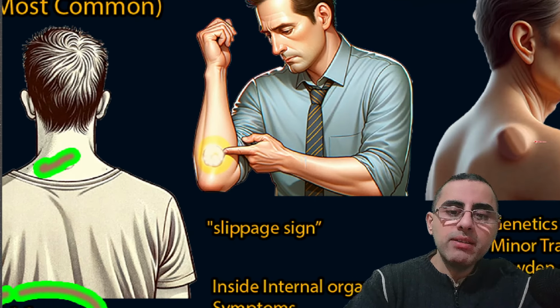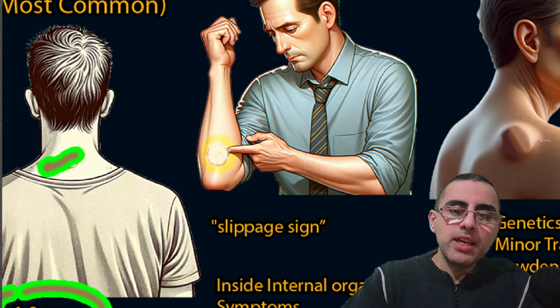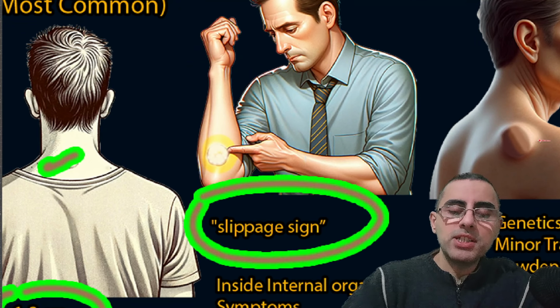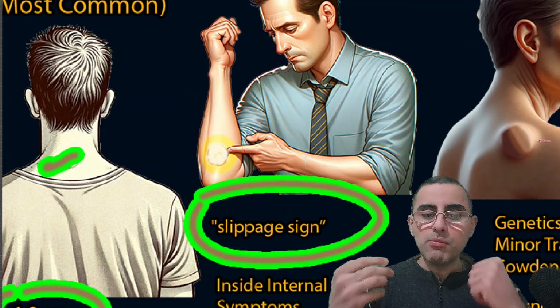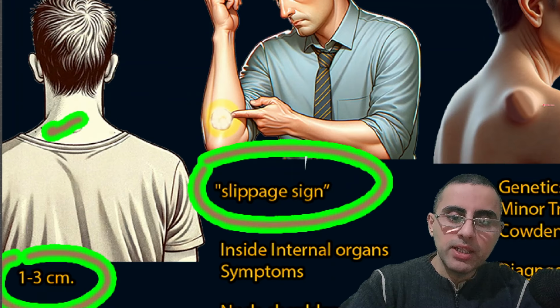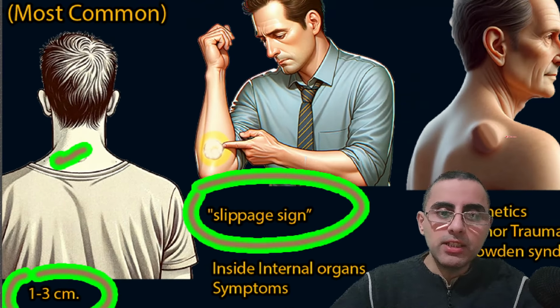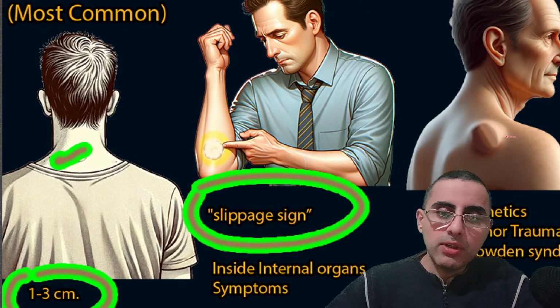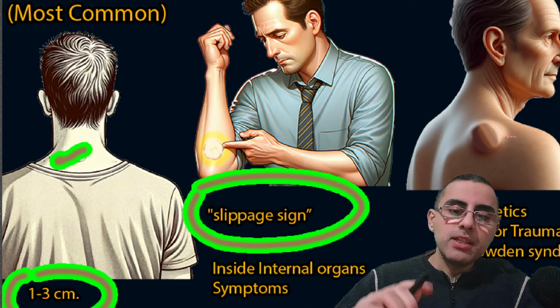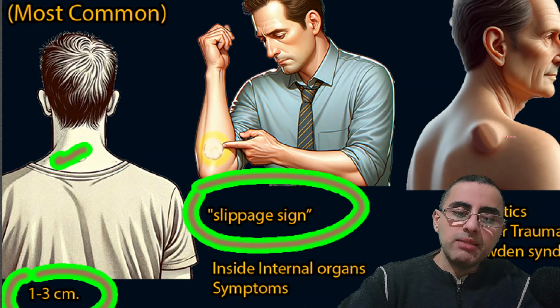And a very important sign is the slippage sign. Slippage sign means that it's movable. When you touch it, it's movable. It's very important. You can differentiate it from other lumps and other growths under the skin by the fact that it's movable. It's an important sign.